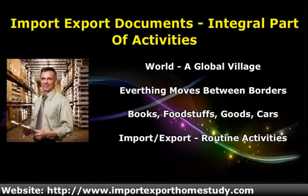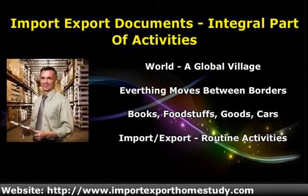But if you are toying with the idea of getting more serious about import-export, you need to learn about the import-export documents you will need to be familiar with.